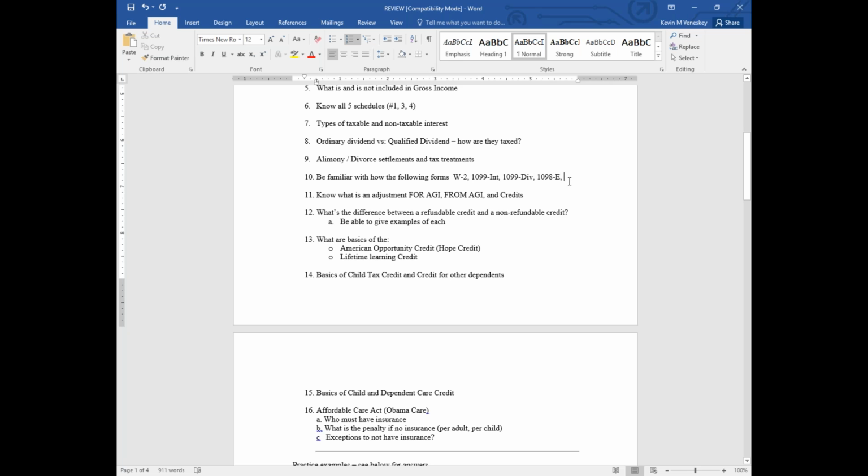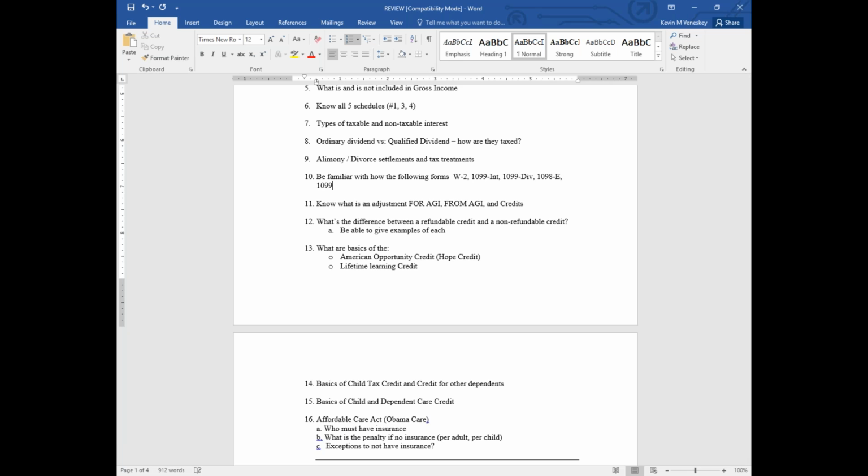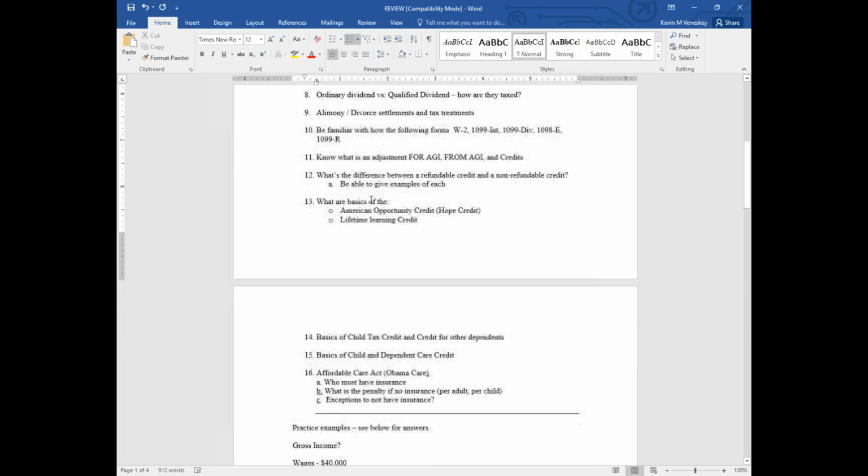So the other one here was, I'm going to put this in here, the 1099-R, I think. And the only reason I didn't have it on here necessarily is just because we're going to talk more about retirement after the midterm as well. But it's one that we have at least seen. Know what is an adjustment for AGI, from AGI, and then credits.